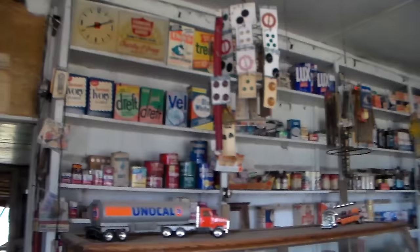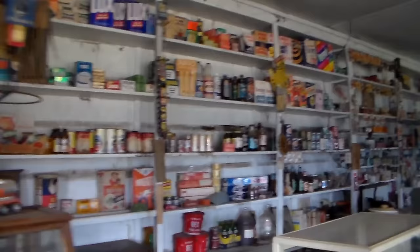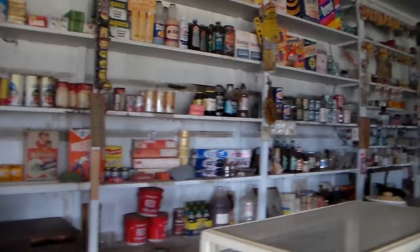Look at all the stuff on the shelves. Oxydol, Ivory, Trend, Mr. Bubbles, Zud, Lux, Bell. Pretty neat. Just some of the laundry detergents. Look at the size of this cutting block.